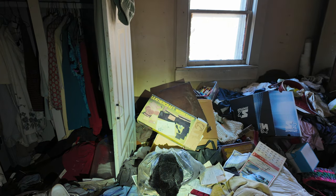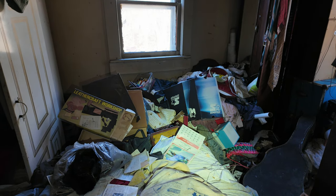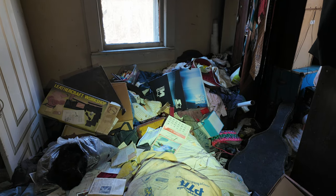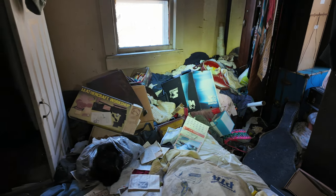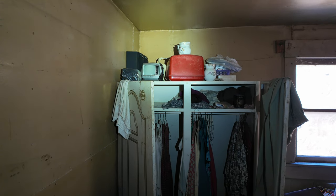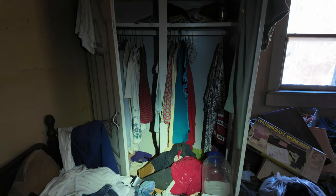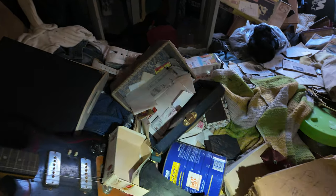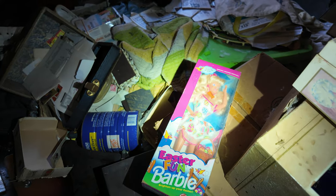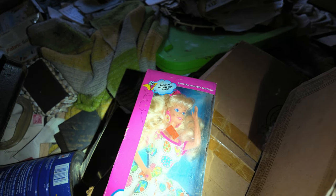Leathercraft workshop. Customizing leather pieces, wallets and stuff. January 1972 calendar right there. That's the same year as Hurricane Agnes. Little tiny portable television up there. Garments. Special edition Easter Fun Barbie. $10.99 was the sticker price. Still in the box.